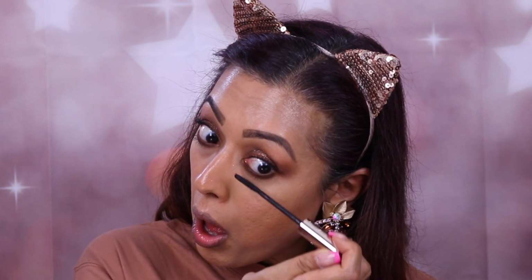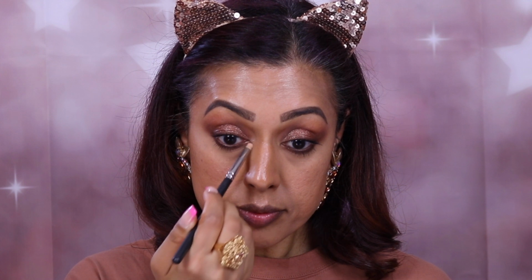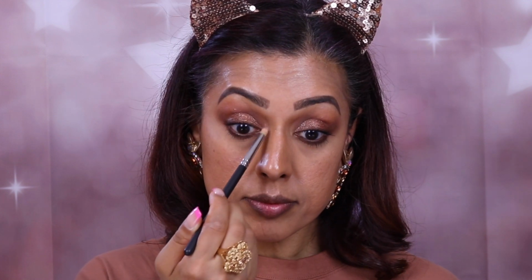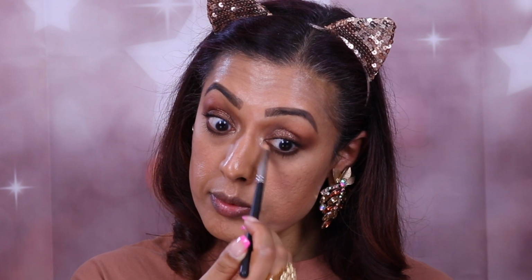The next shade I'm using from the eyeshadow palette is this shimmery shade called Shimmering Pearl, and I'm applying it to my tear duct area just to brighten up that area, make it look a little bit more alive, a little bit more awake in contrast to the deeper shades.